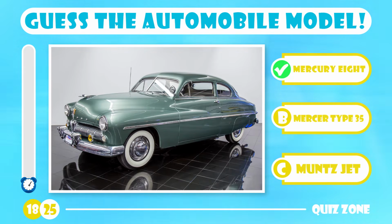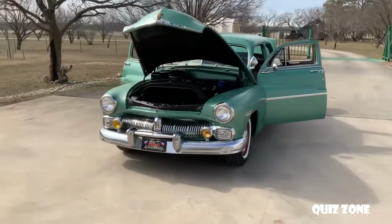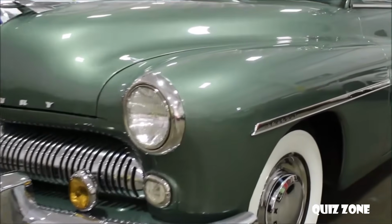This Mercury 8 was the only car produced by the company between its founding in 1939 and 1951. It was then replaced by the Monterey.